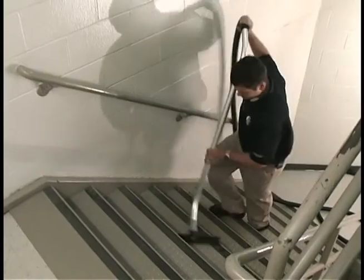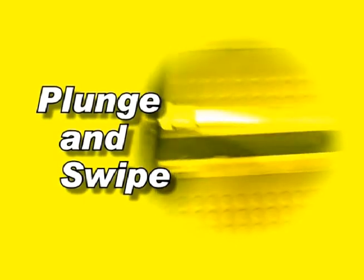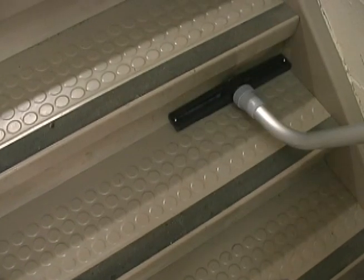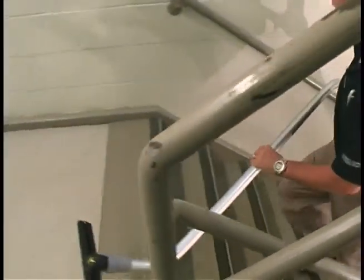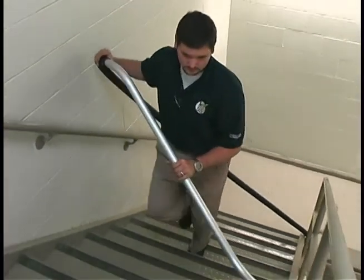Vacuum the floor and stairs. Kaivac has developed a simple but effective technique for vacuuming stairs we call the plunge and swipe method. Start on the right-hand side of the stair step and plunge towards the back. Then, turn the head sideways and swipe across. Move up the steps and repeat until finished. Our 40-foot hose is the longest in the industry, allowing you to clean almost any stairwell while leaving the machine itself at the bottom.